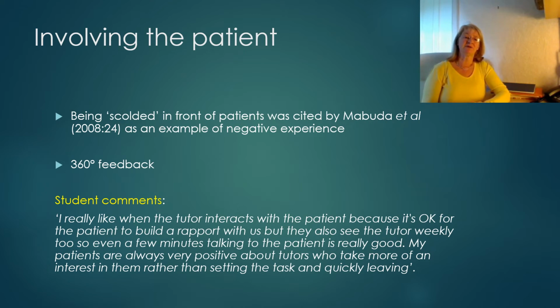We can, however, use the patient's feedback for 360 feedback, which is a really important tool for students as well, to find out not only what they felt about it in their own reflection, what the tutors felt about it in the grading that they've been given, but also what the patient felt about it from being treated by them and how they were treated by them. And as I'll come on to in a minute or two, the support staff input into that 360 feedback too. There's some comments there again from the students, so I'll leave you to read that.